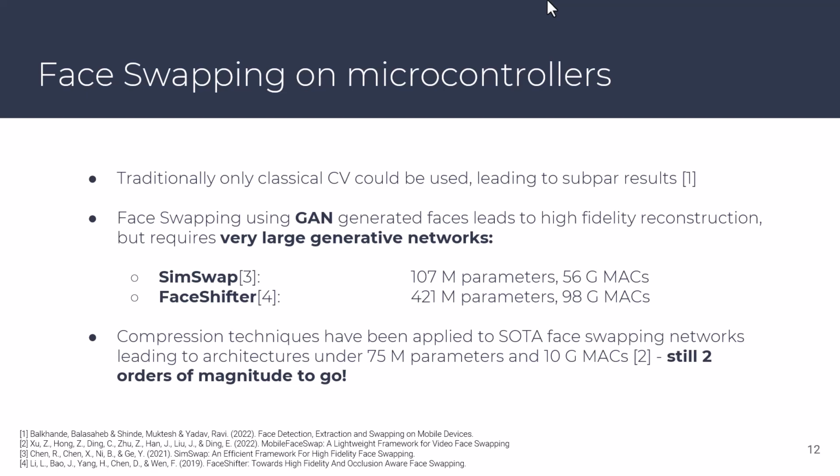There are in literature some attempts to go down, even in this case, even for phase swapping, in terms of complexity, but some recent work reach around 75 million parameters and 10 gigamax, which is still too high to target a microcontroller as the ones that we are targeting. We want to go lower than 2 million parameters and lower than 0.1 gigamax. So this is really far from our goals. We are around 200 orders of magnitude to go.